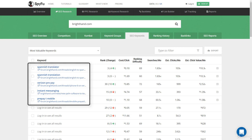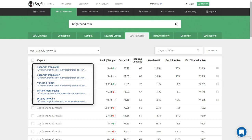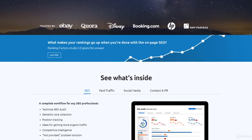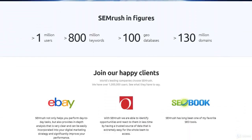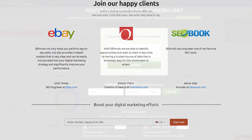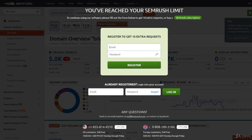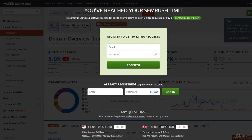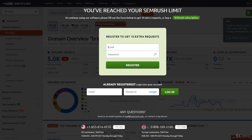To find other keywords, we need to use other online SEO tools. For that, I am going to use SEMrush SEO tool next. SEMrush sometimes displays that you have exceeded your limit, where it will ask you to buy a pro subscription, which costs about $100 per month.